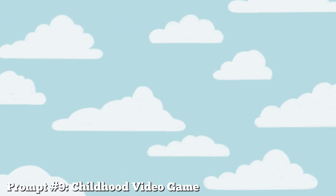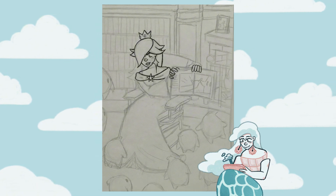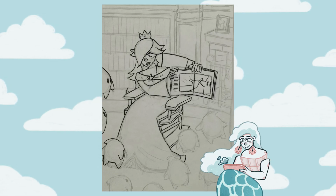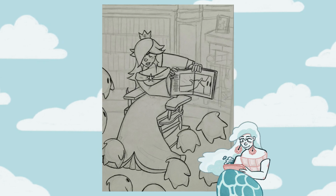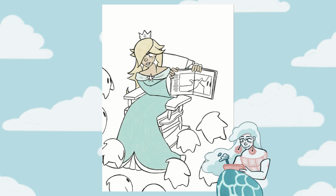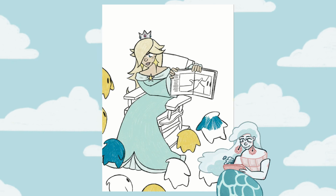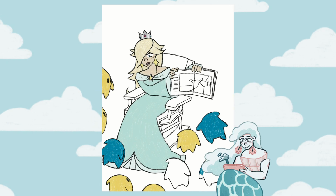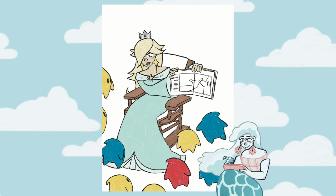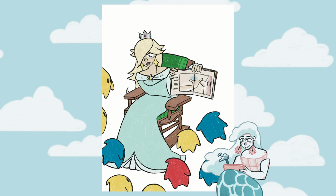Next prompt is childhood video game. This is another prompt that I could have done a bunch of different things, because I played a decent amount of video games as a kid. It's probably understating it. But I wanted to pick something that I actually wanted to draw, and so I picked one of my favorites, Super Mario Galaxy, mainly so that I could draw Rosalina. To me, one of the things that sets Super Mario Galaxy apart from the other mainline Marios is this particular tone that it's got. It sort of embraces this sense of vastness of space and almost loneliness.